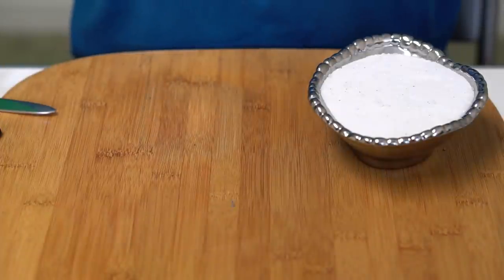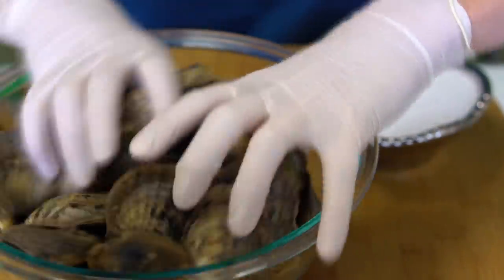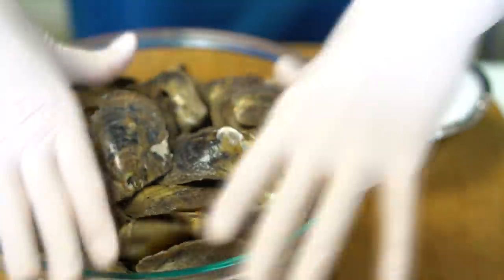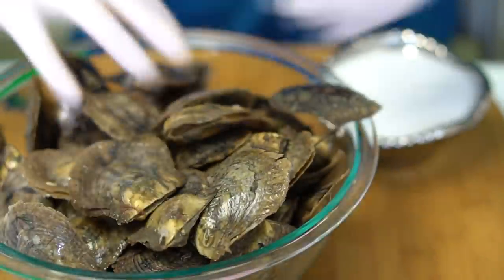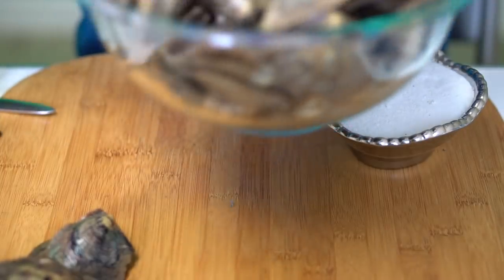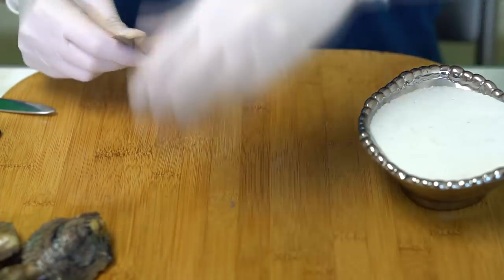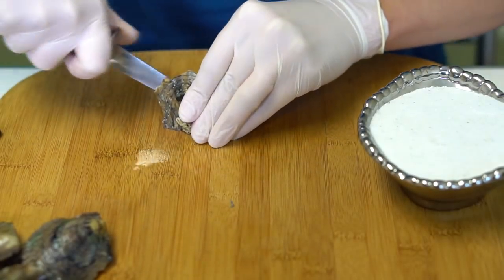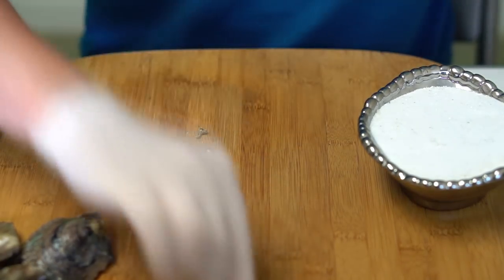Hey everyone, welcome back. Today's first reveal is for Christina. This is reveal 743, and we are going to open 50 oysters. Ooh, really pretty. Kind of a chrome, like dark silvery purple.